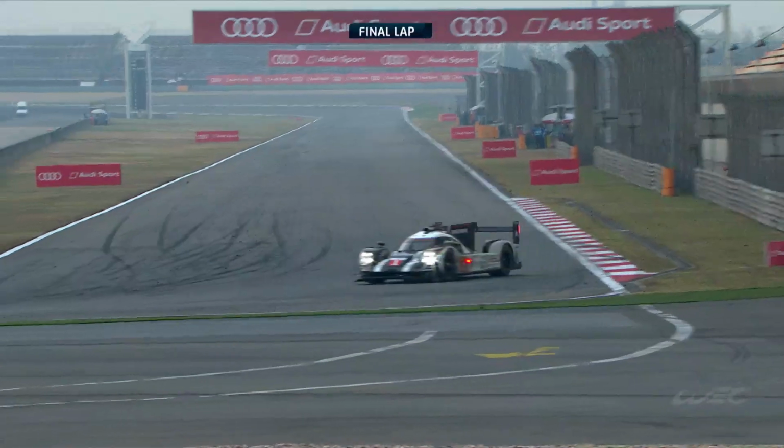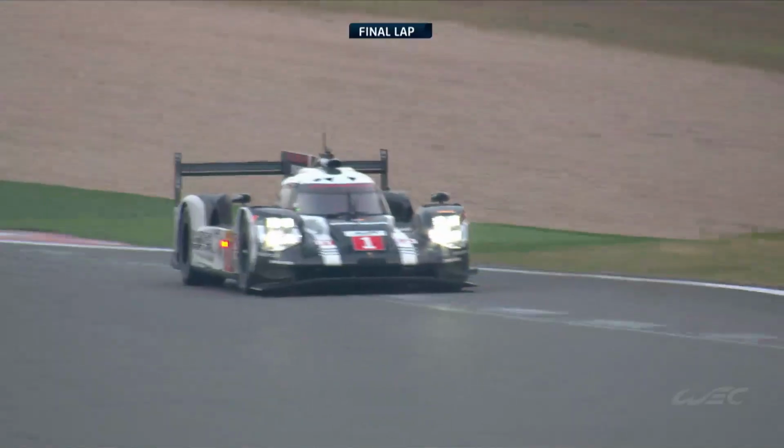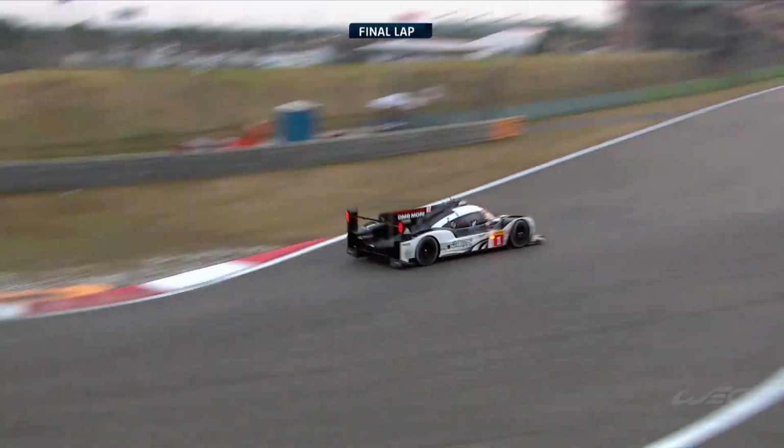It's the last lap of the race, and Brendon Hartley is bringing the number one Porsche through to another victory. The 919 Hybrid comes through the final corner and will win in China.